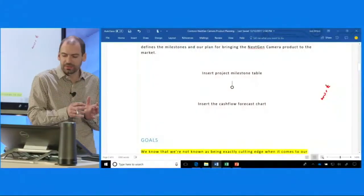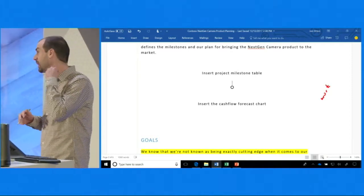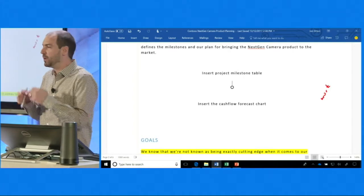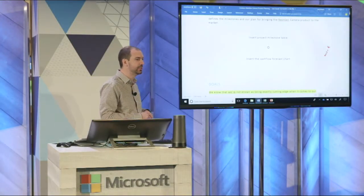I actually want to add a little bit more content to this document. You'll see I need to go get a project milestone table and a forecast chart, and I know that these are things my colleagues were working on in other documents. So normally what I do here is I'd leave Word, I'd go into another tool like Outlook or OneDrive or SharePoint to go and search for that information.